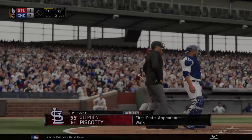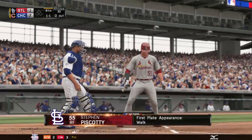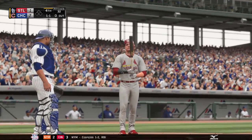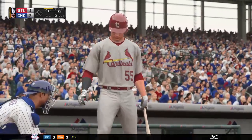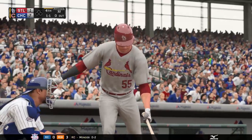Stephen Piscotty will come forward now to start the inning, and with his guys down 6 in the early going, they're going to need to put something together here or risk being blown out. Yeah, and I think the big thing here is you've got to come up with something, even if it's just 1 run. You got to let those guys over there know that you haven't given up and that you're going to fight them until the last out.